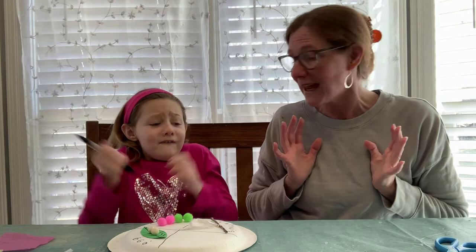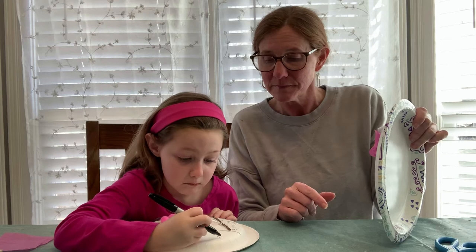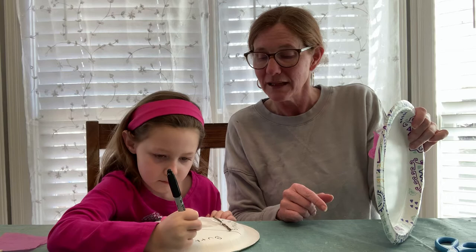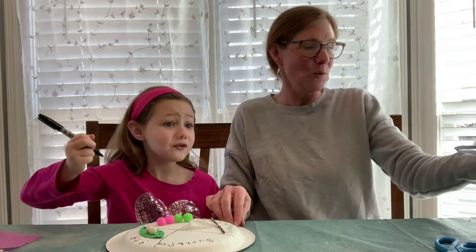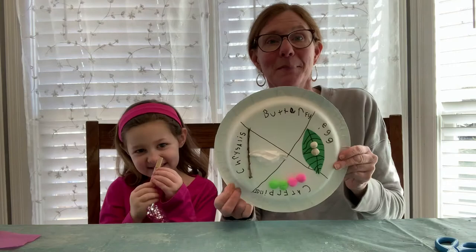Butterfly. Yes. Okay. So this is a compound word. B, U, T, T, E, R, fly. So we got to put F, do it kind of small. F, L, Y. She didn't really do a Y. Butterfly. So we kind of messed up on that, but that's okay. We can fix it so it looks like an E. So we've got butterfly. Now we have to make the butterfly.